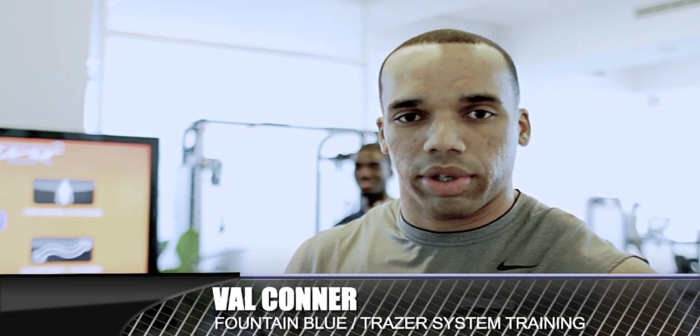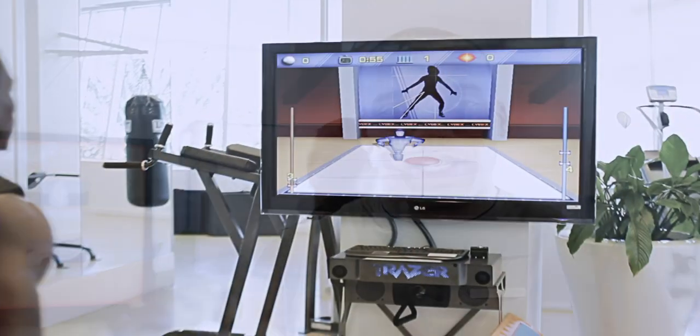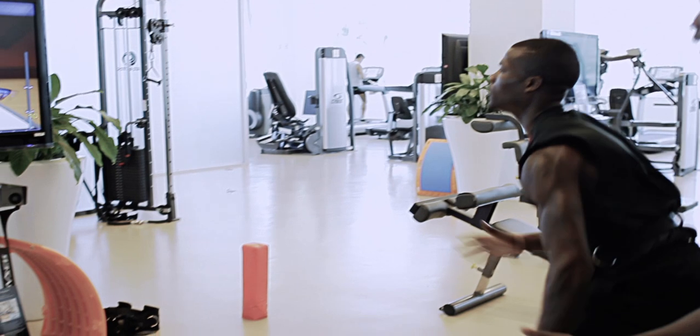What we're doing with the athletes with Trazer is we're taking their abilities to perform and really measuring exactly how their body is performing. Trazer has the capability to provide you with measurements telling you exactly how your body accelerates, how it decelerates, your center of gravity, the speed that you're using. That way we can measure any weaknesses that the individual is going to have.